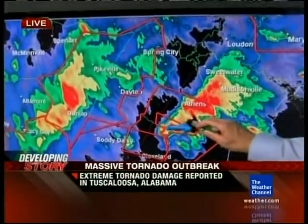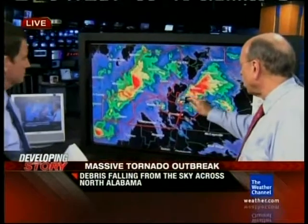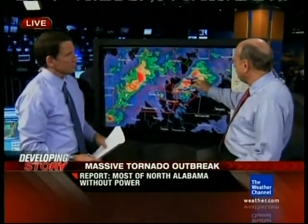And still all sorts of series of storms, some of them looking more like bow echoes, some still looking like supercells, rolling across the areas south and east of Athens. We've had round after round of these storms today across this area of southeast portions of Tennessee. Stay tuned, we'll be right back.